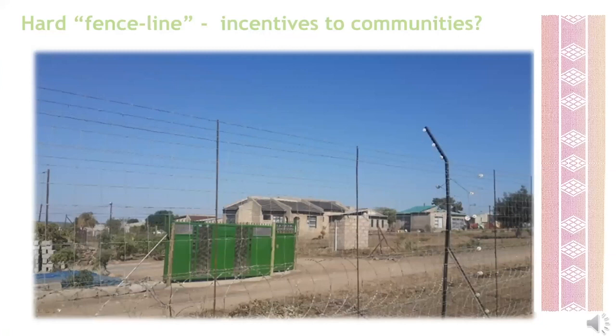A very important question for the Kruger National Park and the management thereof is, how do we deal with this hard fence line? What is the incentive for communities? You've got livelihoods, poverty nodes on the one side of the fence and wildlife on the other side of the fence. And how do we create the custodianship?